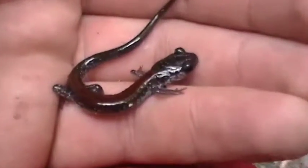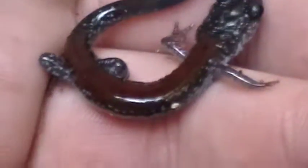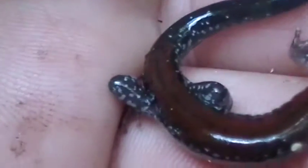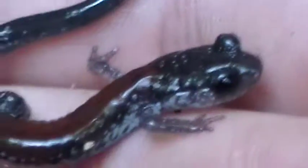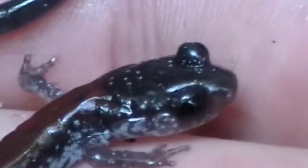Alright, this right here is a Yonahlossee salamander. You see that chestnut red stripe on his back, the woodland salamander body shape, the white speckles on the side, those bulging, soulful black eyes.